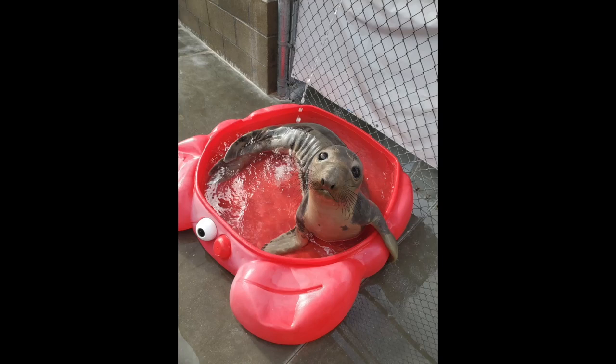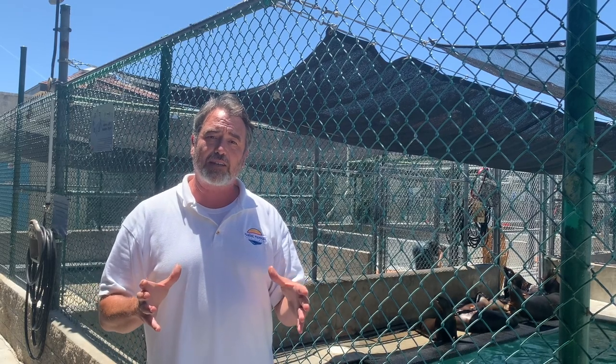So, those animals come in and they are very skinny. They've lost their blubber layer. Now their blubber is an adaptation that helps to keep them warm in the cold waters that they live in, but it's also an energy reserve. And so if they're not getting a chance to eat, they're going to be using up that energy reserve.